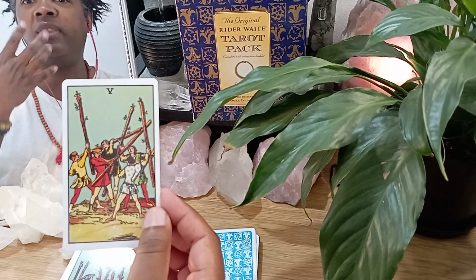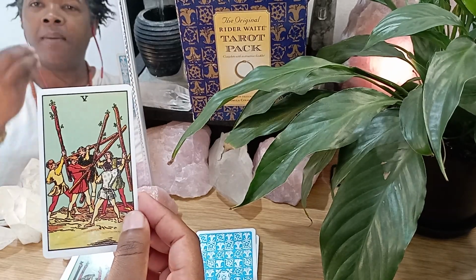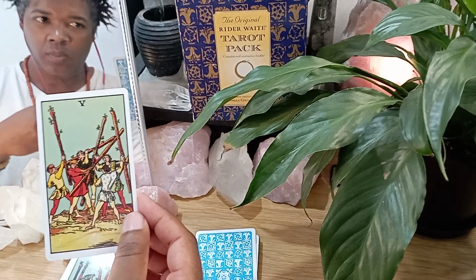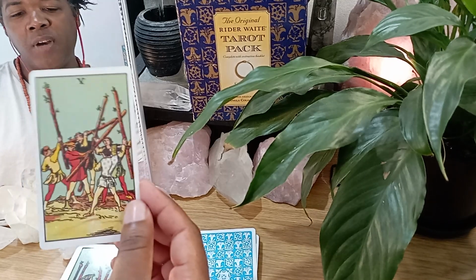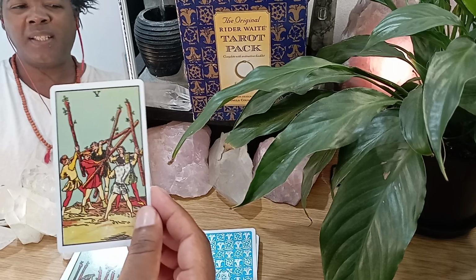They are doing this to me. That is happening to me. But remember that your outer world is a mirror reflection of your inner world. So when we get to the Five of Wands, the question here is, how are you fighting yourself?